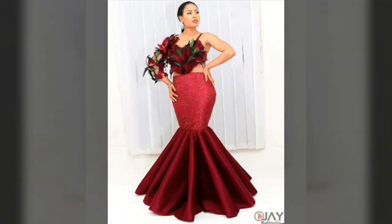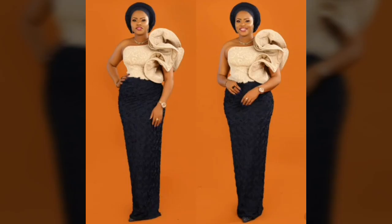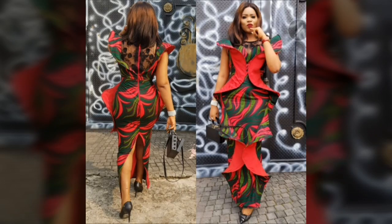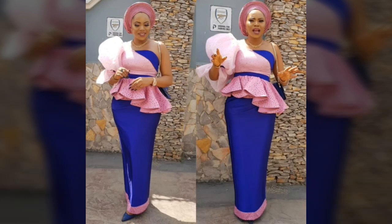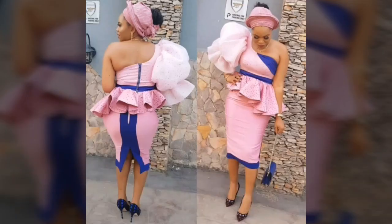Wow, look at this stunning style, so classy for chicks. Look at this gorgeous combination, very classy and very unique. Look at this super and fabulous style. You know, I'm just giving you the tips on how to combine and make your outfit. Look at this beautiful combination. This is long, this is short. Wow, this is absolutely gorgeous.